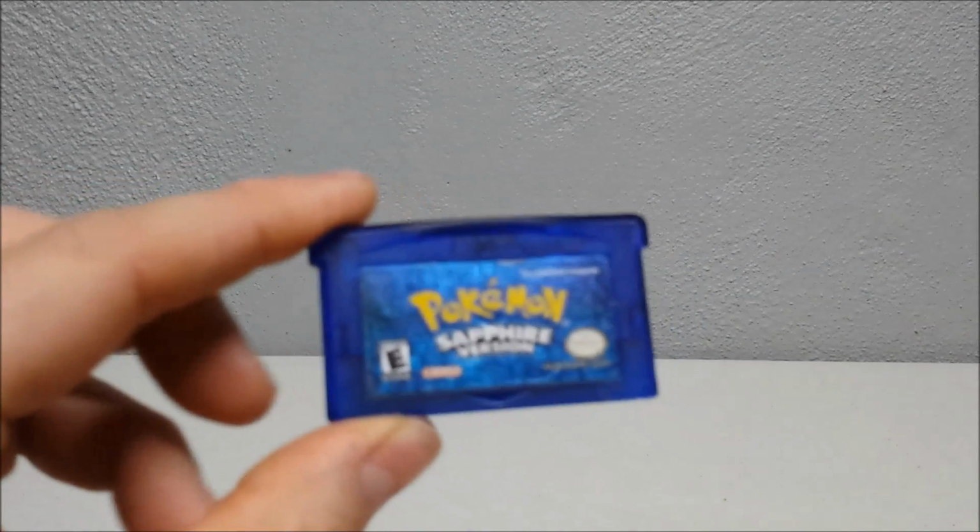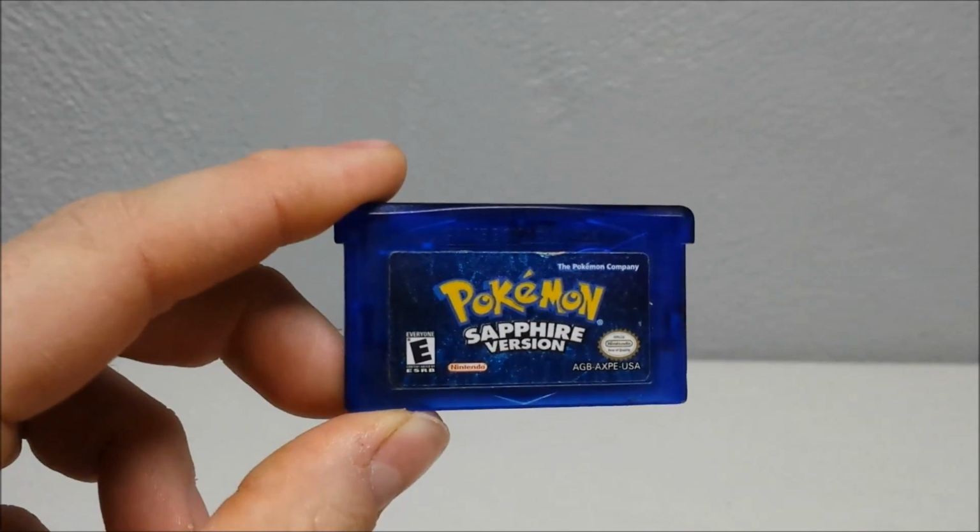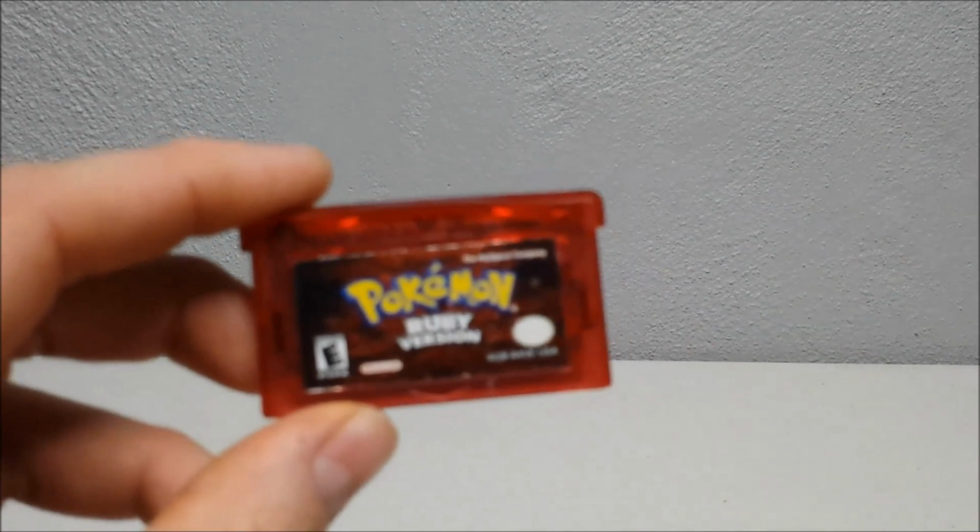I'm not a big Pokemon fan, so I was just going to use them to flip so I can get some other stuff I like. But we ended up going $40 cash, and then I had 4 of the Mario Hot Wheels left, so I gave him those and the $40, and this is what I got. For the Game Boy Advance, we got Pokemon Sapphire. These do save, by the way, so that's good. We got Pokemon Ruby.